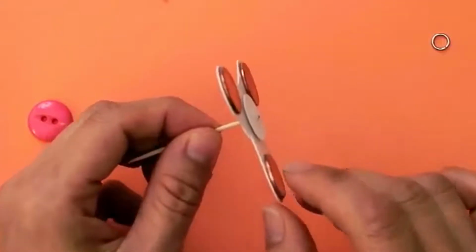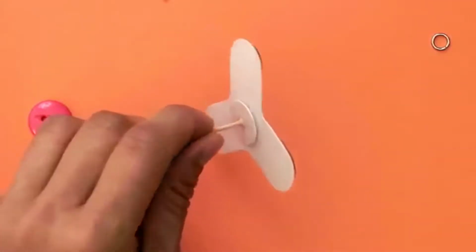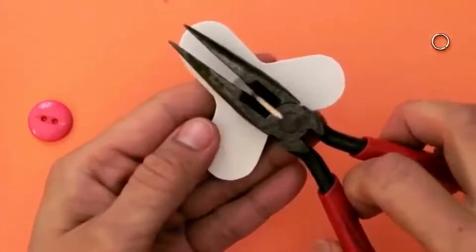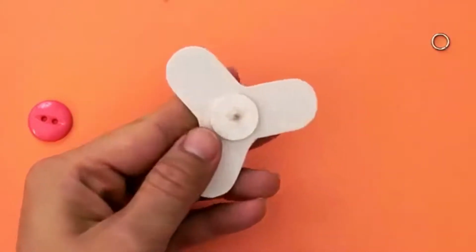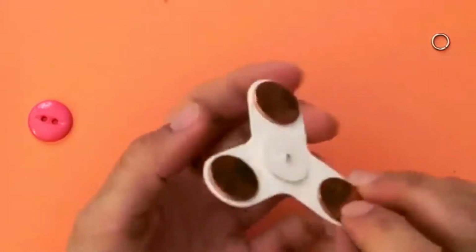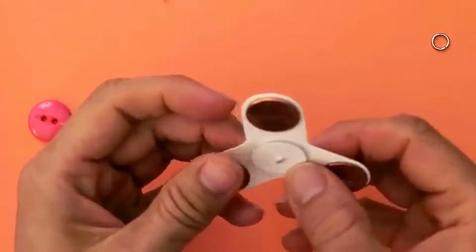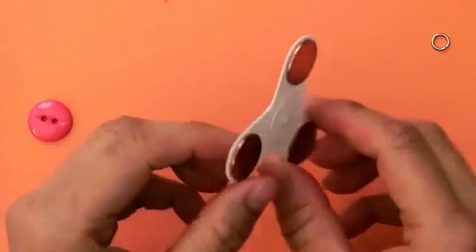Once it's dried, we're going to snip this part off right here. And once again, I'm going to bring in my wire cutter and go as close as possible and snip it off. Like I said, scissors will work fine too. So now you've created this little spinner right here. I'm kind of impatient, so it's not as dry as it should be and it's sticking to my hand. But basically this is it.